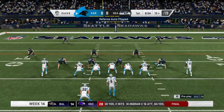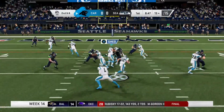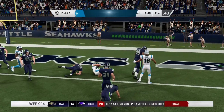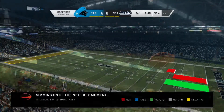Following the pickup of 4, here's 2nd and 6. Newton going to hand it off to McCaffrey, and he will take it across for a Panthers touchdown. Christian McCaffrey.